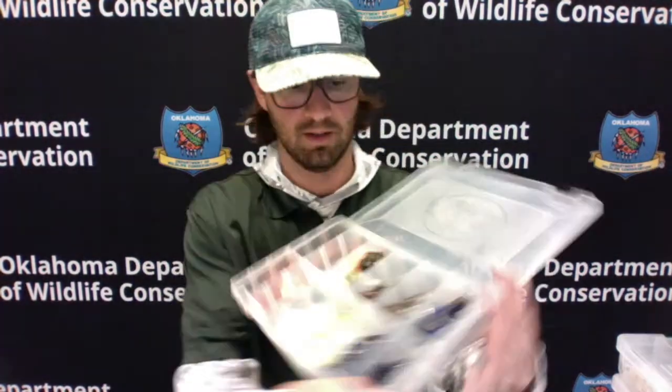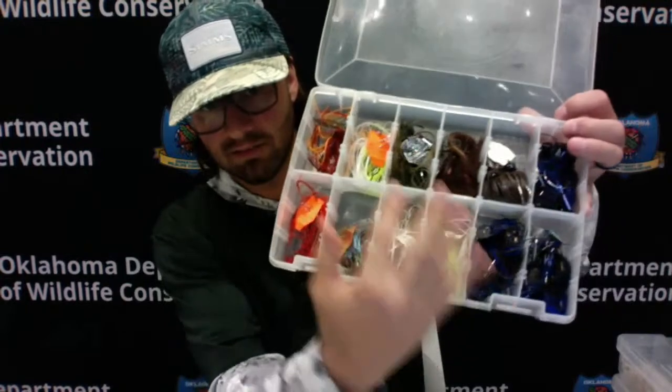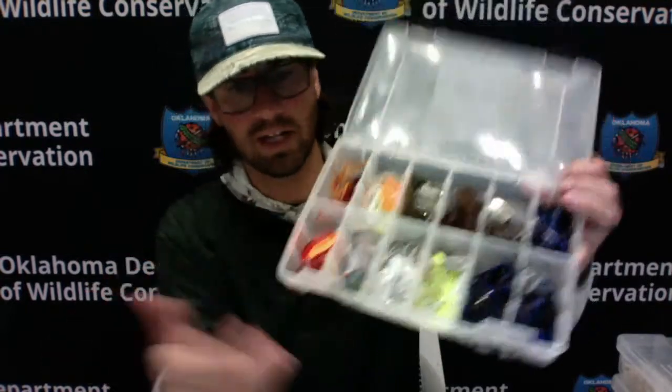Our swim jigs, bladed swim jigs. Most people know them as chatterbaits. That's Z-Man's brand, called Chatterbait, but bladed jigs are going to look something like this. Different size jigs, anywhere ranging from 3/4 of an ounce to 1/8 of an ounce.